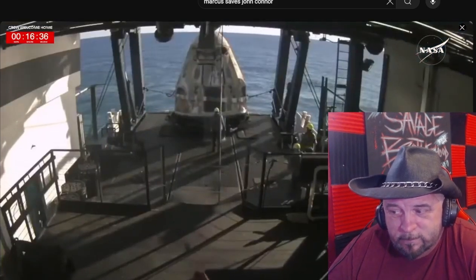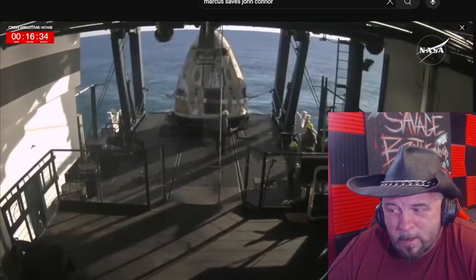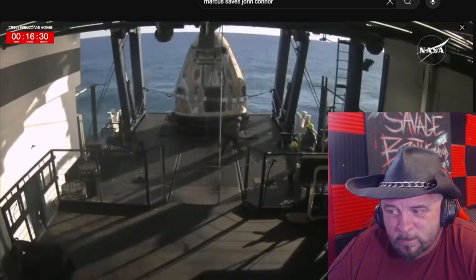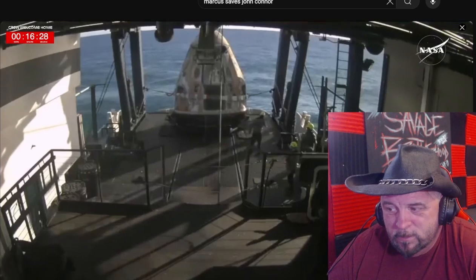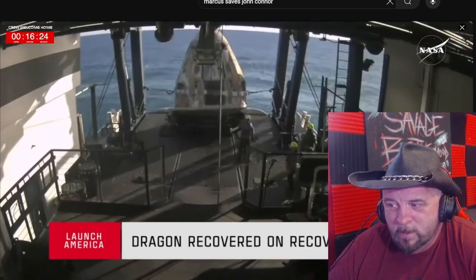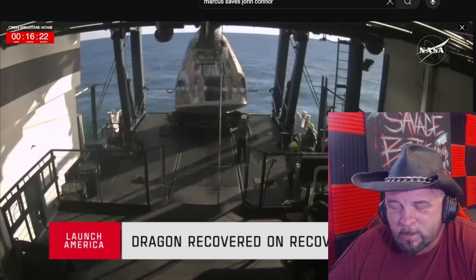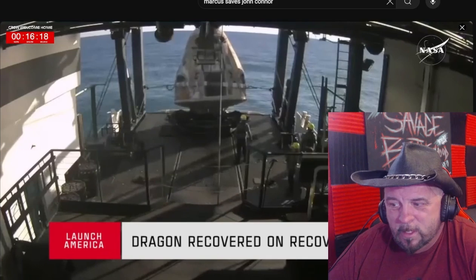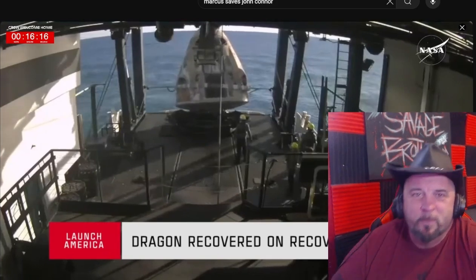So once securely on, welcome aboard the recovery vessel. Recovery personnel are completing final checks and stand by for translation to the egress platform. Freedom copies. Great news there, letting us know that Dragon Freedom has just been successfully recovered from the water.